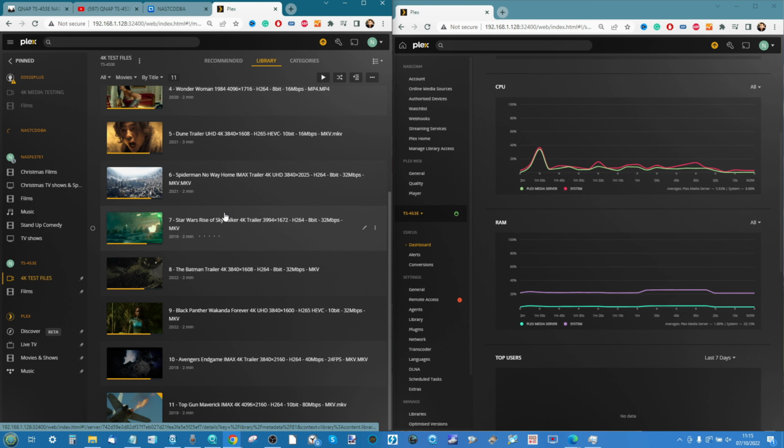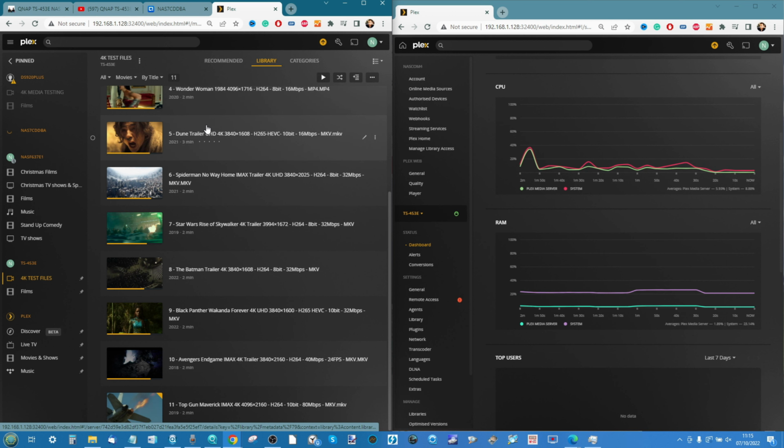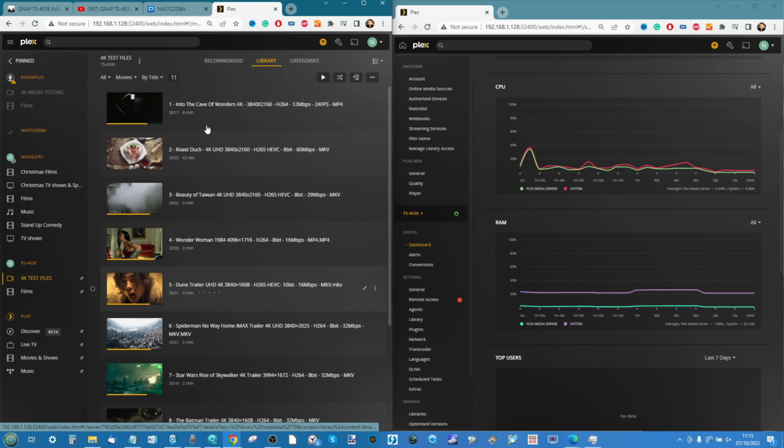We've got other QNAPs being tested. We're going to retest not all of the NASs from the past, but certainly a lot of the more popular devices. So do stay tuned for that.